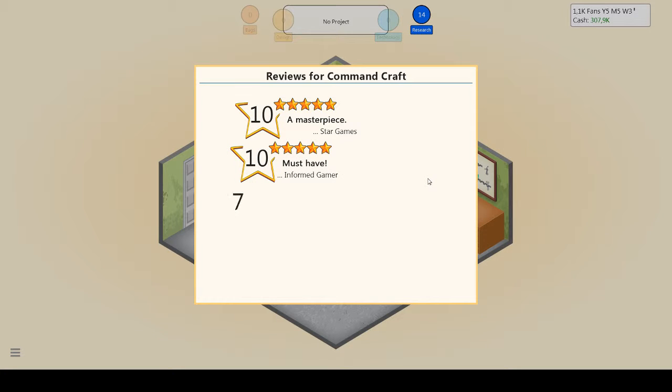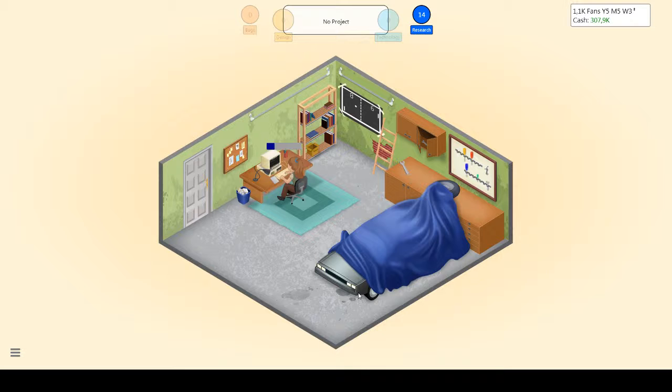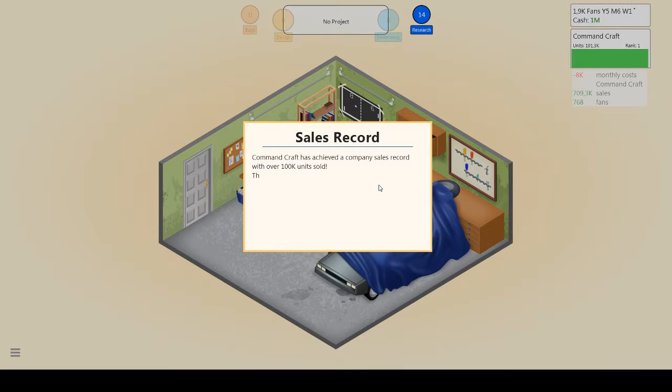Oh! We did it! Come on, come on. So close. We almost had enough 10s. That's good, that's a real hit. I guess we basically made the Warcraft 1 of this time. I'm not sure when that came out, but it should work out.